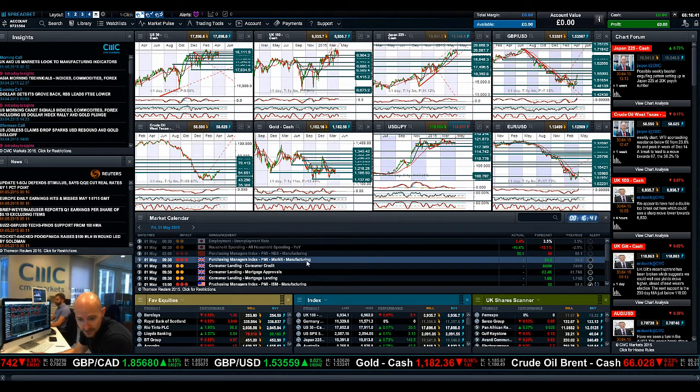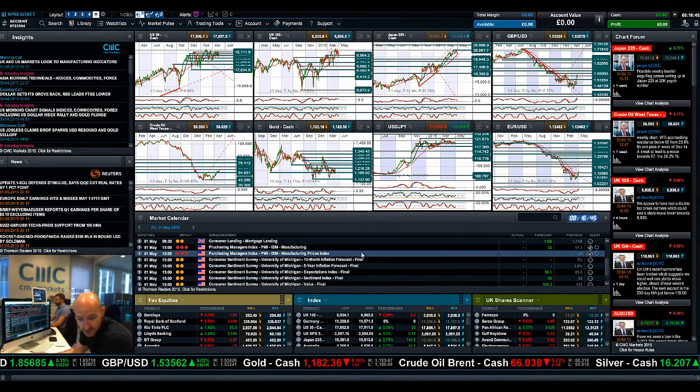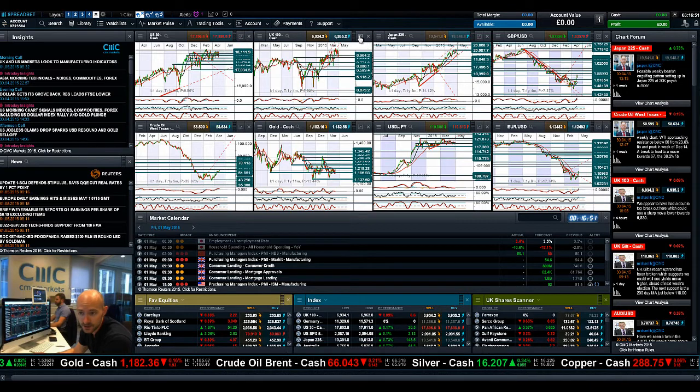Later on today, we do have the Purchasing Managers Index in the UK, so you've got PMI for the UK and in the US as well. And then finishing up with domestic auto industry sales, which probably isn't that much of interest to most other traders.